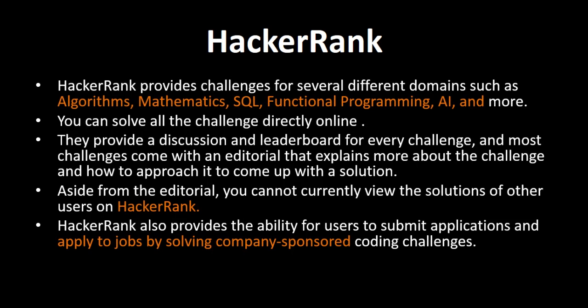Next one is HackerRank. HackerRank provides challenges for several different domains such as algorithms, mathematics, SQL, functional programming, AI, and more. You can solve all the challenges directly online. They provide a discussion and leaderboard for every challenge, and most challenges come with an editorial that explains more about the challenge and how to approach it to come up with a solution. Aside from the editorial, you cannot currently view the solutions of other users on HackerRank.